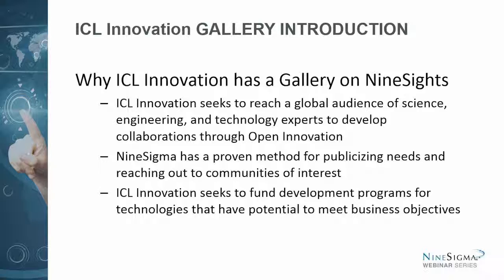With NineSigma, as you can see here on the next bullet, NineSigma has a proven method for publicizing the needs, reaching out to communities of interest, and this is an audience that we really want to reach and hear from. And we actually have projects that came out of this engagement with NineSigma from a few places in the world. So this is not something that we just started. We know how to work with this. We actually have a project running in this.